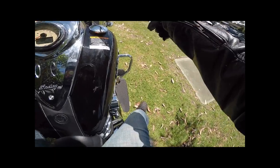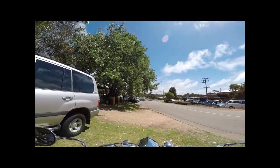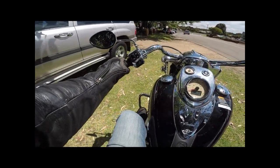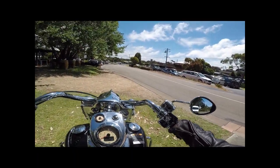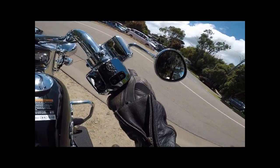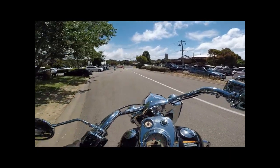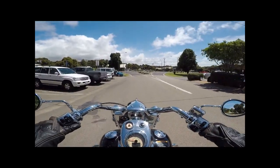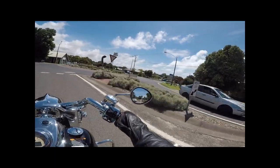Okay, my feet are on the ground pretty comfortably here. Rightio. Love the platforms. I'm a little bit awkward going slow, just trying to balance the weight. It's actually pretty good. It's just so much different to the bobber. I'm just being really careful with it.